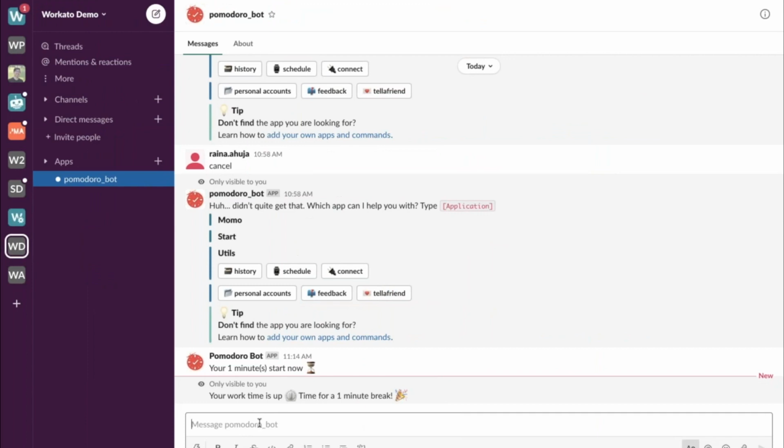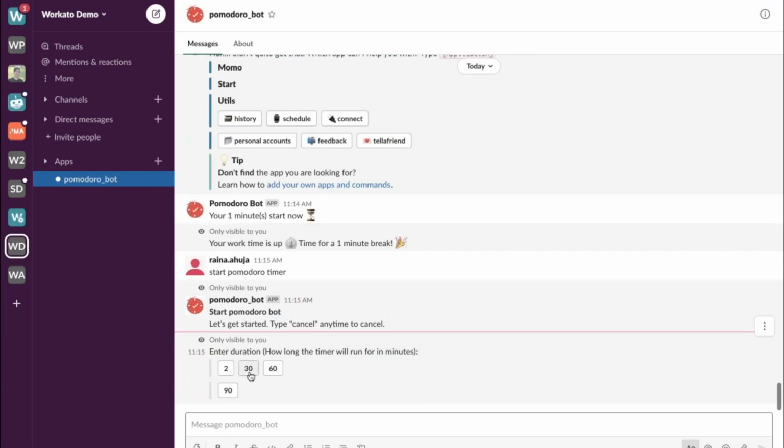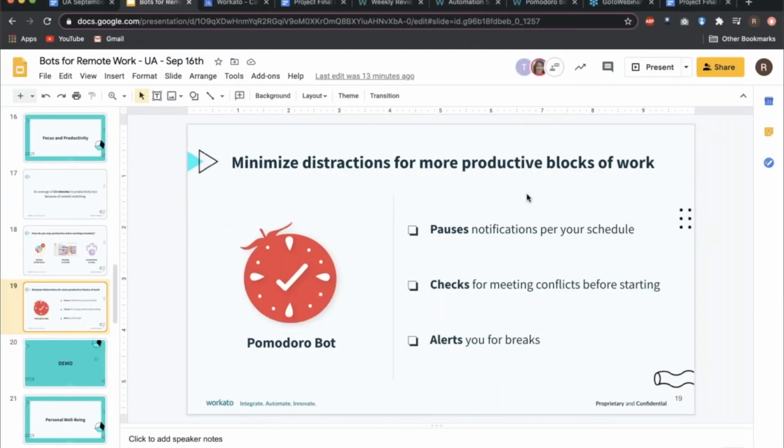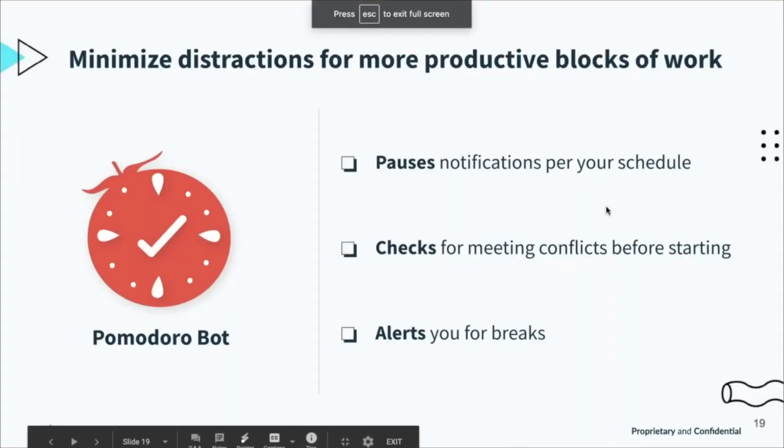So let's go back here. And with the chatbots in Slack, there are multiple ways to start up the bot. We used a shortcut last time. Let's go with the command start Pomodoro timer. So if I try to set a 30-minute timer, Pomodoro Bot will actually let me know and say, hey, I'm unable to set a timer because it looks like there's an event coming up in the next 30 minutes. This check ensures that I don't miss any important meetings, but I can still use different time intervals to maximize the time that I do have available to fully focus on my tasks at hand and be more productive in between all of that virtual noise. So I can get more work done more efficiently and not have to work longer hours into the evening or the night to get the same amount done.